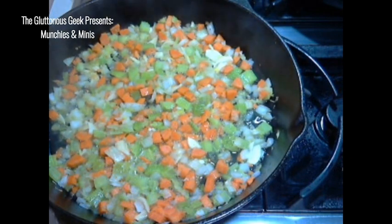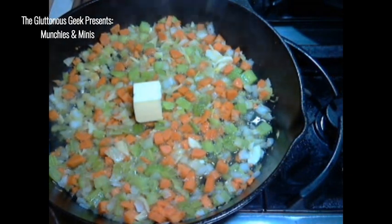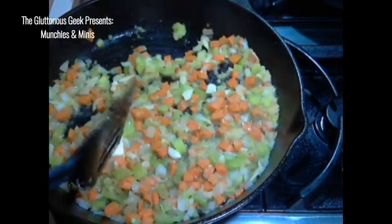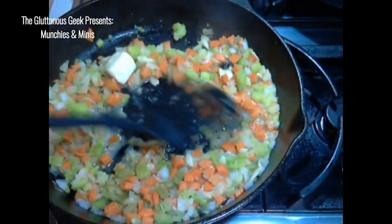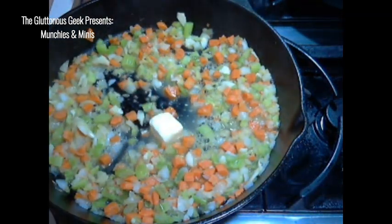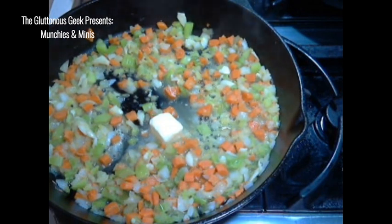two tablespoons of butter. Let that melt. I'm going to set a timer for about 4 minutes here. Let that melt down and cook a bit more. Now, just because this is what I do, I'm going to add some kosher salt to this. Just keep it going.